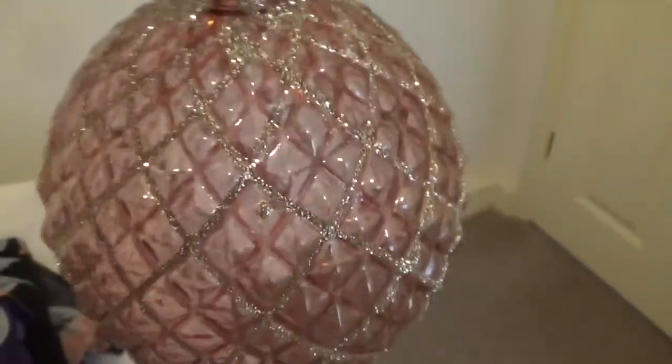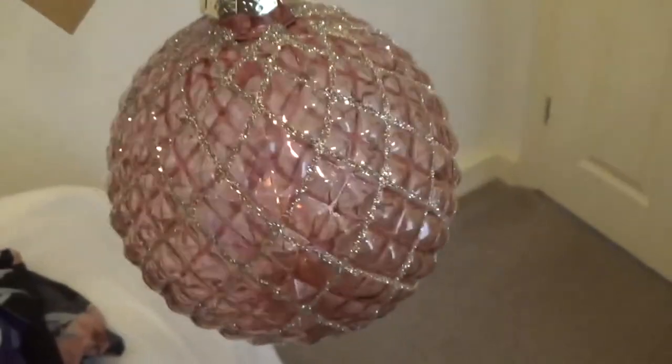Right, so the first design I'll show you is this one. It's a really large 10 centimeter bauble. It's like a transparent plum glass, or is it plastic? I think it's glass. And then it's got the gold glitter and the kind of quilted look to it. Really pretty. Gold top on it there as well. So I've got several of those. Obviously, I'm not going to need too many of those because they are quite big.